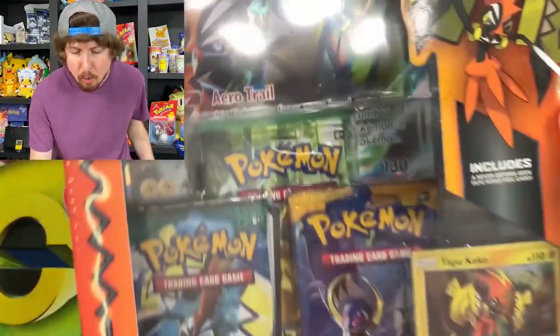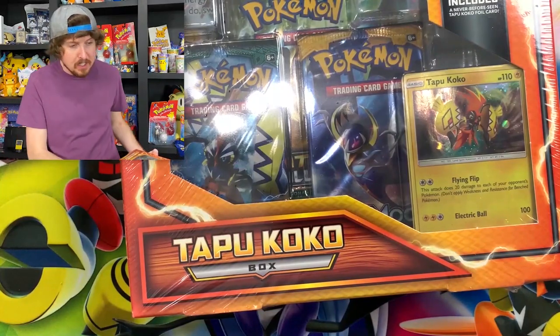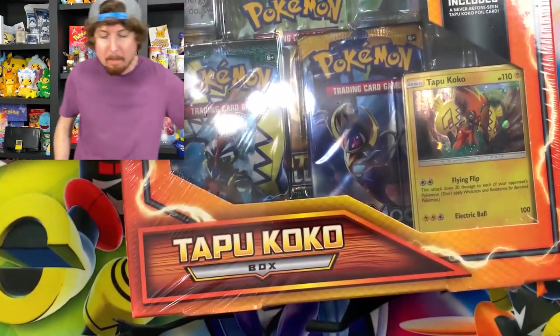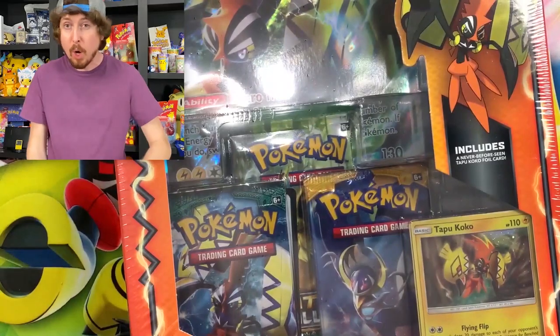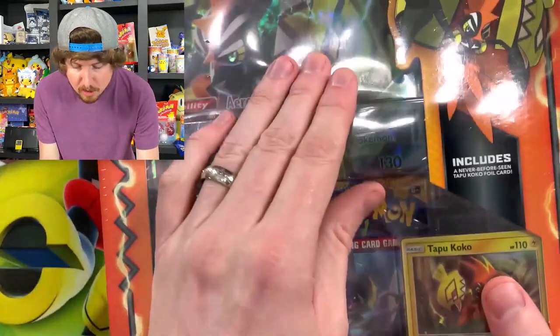All right, now we are going to start with this Tapu Koko box, not the figure collection box that was released back in 2017, but we're going to open up all three of these right here, and then we're going to go into that Tapu Koko box.